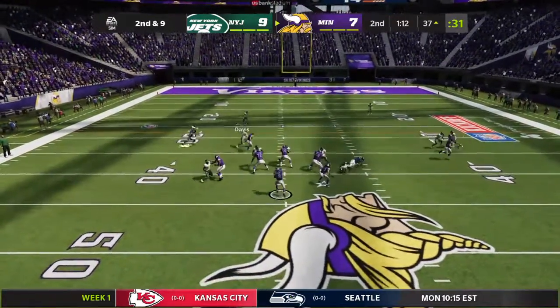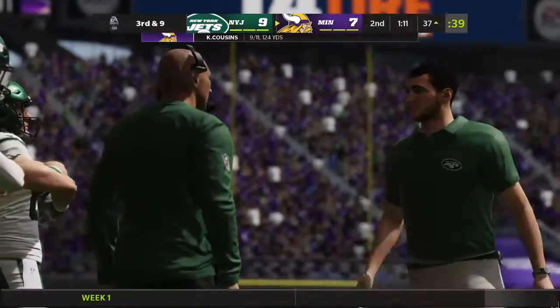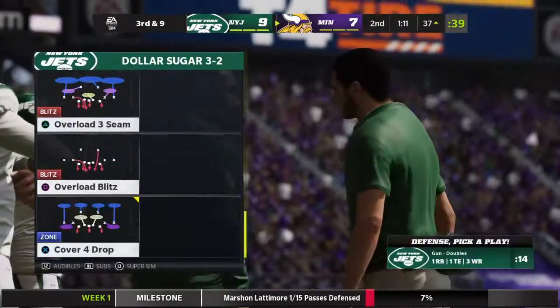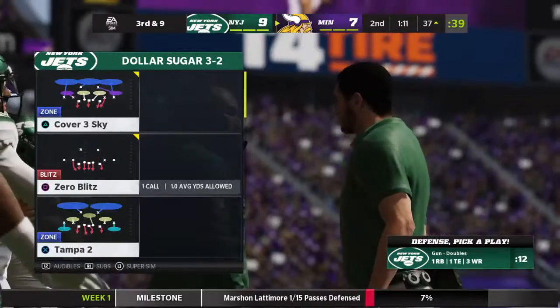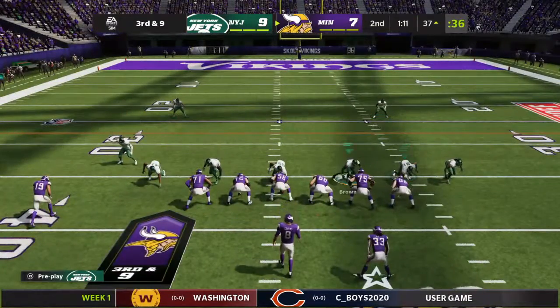To the air again, it's Cousins. Over the middle, and it's incomplete. Quarterbacks work all the time on manipulating a defense with their eyes and their head movement. In this case, he just stared the receiver down. That allowed for excellent coverage, able to knock that one away.